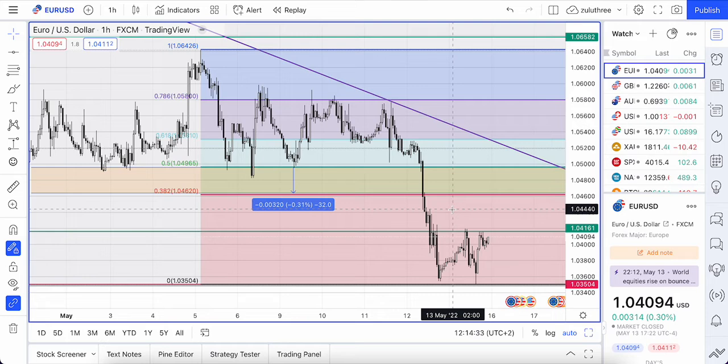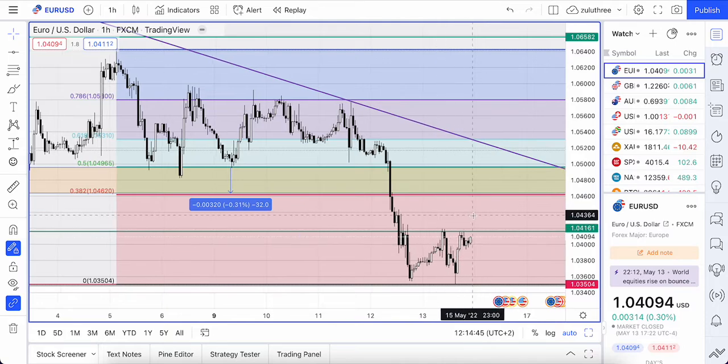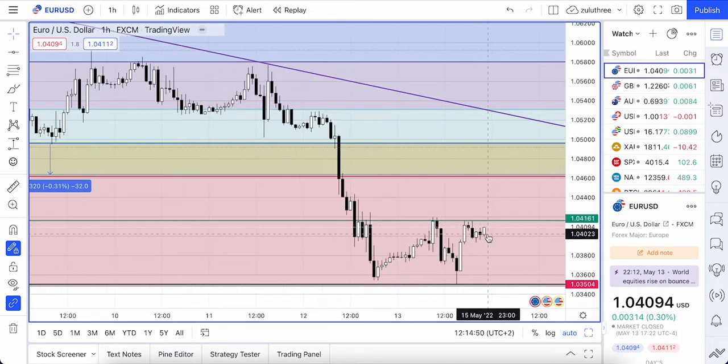Now, when I say looking to sell, we'll be looking for overbought conditions on the hourly chart. We'll be looking for reversal candles. We'll be looking for a move into these levels. We're not going to get up to these levels unless we can break through this most recent high resistance level that we're just below right now.